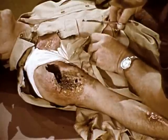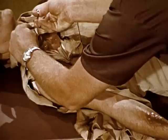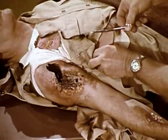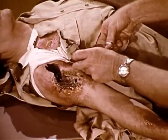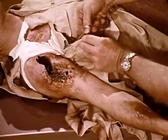First, remove all clothing from the injured area unless it is stuck to the skin. If it is, cut away the clothing around it. First aid treatment for burns and scalds is aimed primarily at excluding air from the affected area, relieving pain, minimizing and treating for shock, and preventing infection.